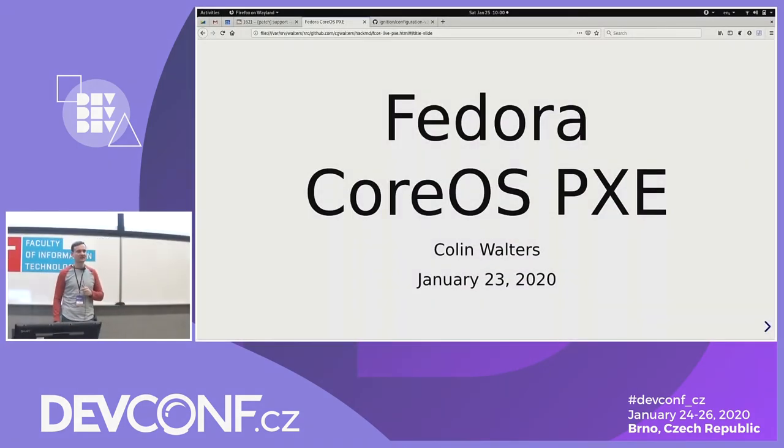So I'm gonna talk about Fedora CoreOS and Live PXE. When I start this talk, I'm gonna go pretty broad because there's a lot of stuff that's pretty new here, but then I'll go kind of broad and then do a sort of deeper dive into the PXE and Ignition, advanced Ignition.